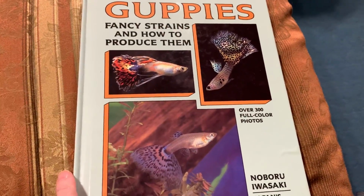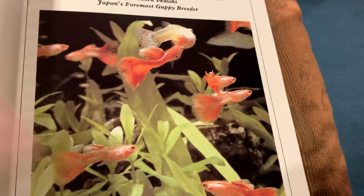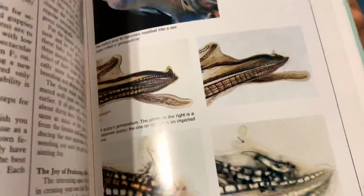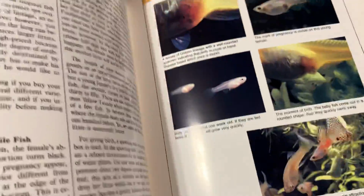And another excellent book, one of the other ones I really highly recommend, is Guppies, Fancy Strains, and How to Produce Them by famous Japanese breeder Nabarro Iwasaki. This one, thankfully, is in English. It's not blank. And this book is excellent. It's not expensive. You can find this for probably about $15 or less. It's a very large book, and there's a lot of information about crosses, how to breed, a lot of pictures of different types. This book is excellent, and you'll see some pictures of some of the Asian strains that really weren't around much.